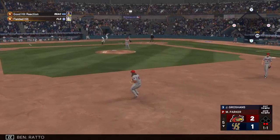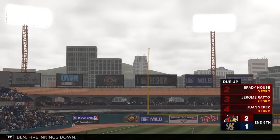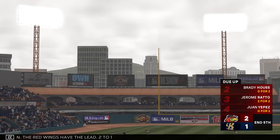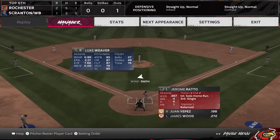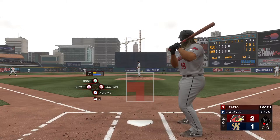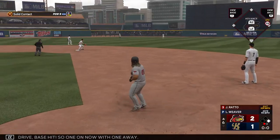On the ground, Ratto. There with plenty of time, inning over. Not much going on for the offense that time. Five innings down, the Red Wings have the lead, 2-1. Drive, base hit. So one on now with one away.